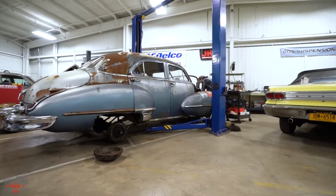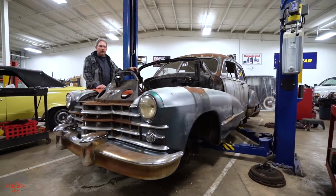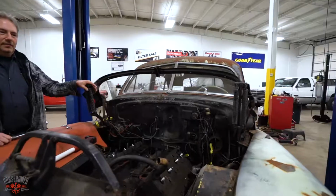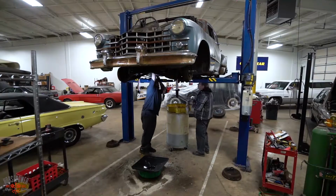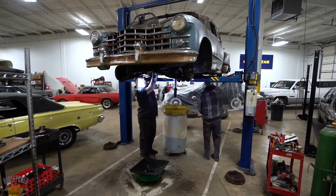What we're working on today is a 47 Cadillac four-door sedan that the customer wants the engine, transmission, brakes all rebuilt, gone through, and lights and everything, basically a driving, inspectable car. We're leaving the patina on it as is, and he's just excited. He's owned it for several years and has finally gotten to the point where he could actually do it.